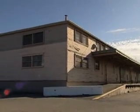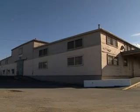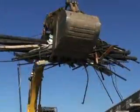An old warehouse that is no longer needed. Is it a mountain of rubble destined for the landfill? Or is it a well-preserved collection of timbers, metals, and other materials that can be recovered and sold into growing markets?